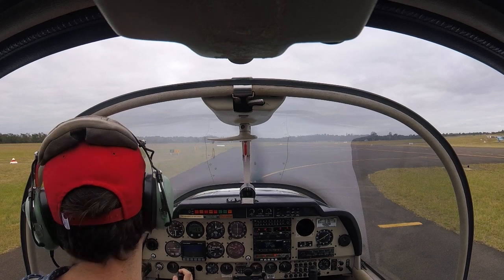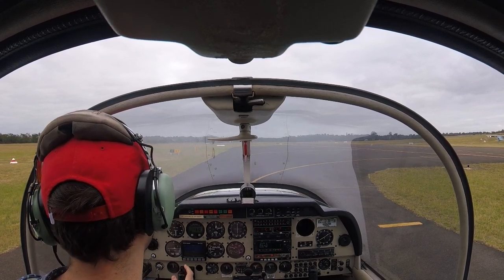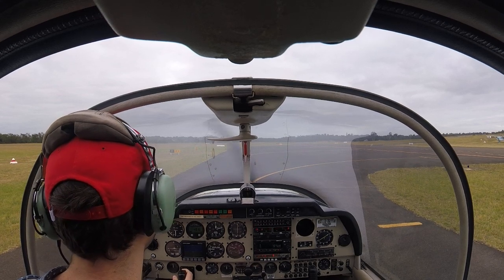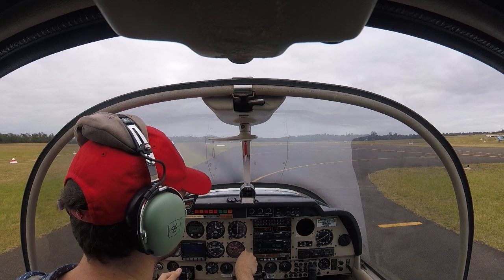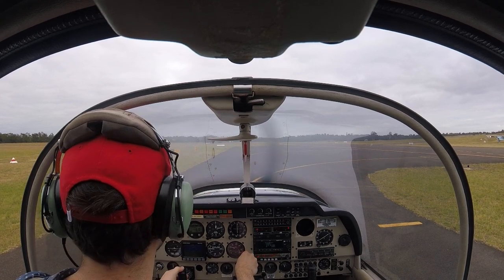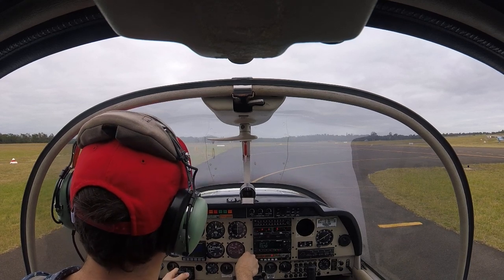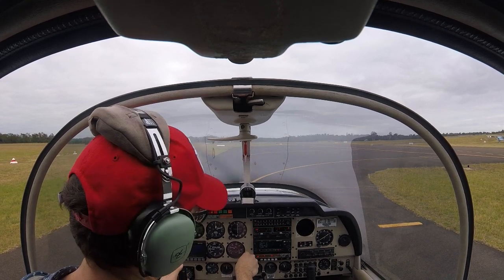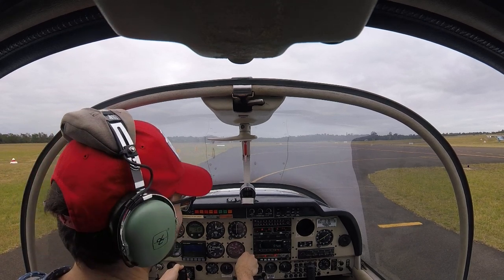India Romeo November is at taxiway Charlie. Sorry, it's my first time here. These are the run-up bays in front of me. India Romeo November, just going to be requesting a taxi clearance. Okay, so request taxi clearance for circuits, please. India Romeo November, Roger, you can taxi to the run-up bays in front of you, and then holding point Echo runway 24. Okay, taxi to the run-up bays, holding point Echo runway 24. Thank you, India Romeo November.